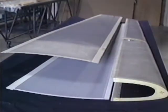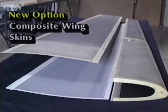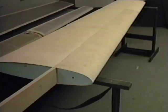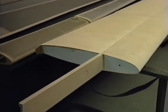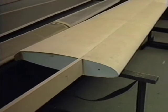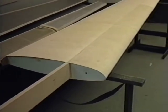A new option designed to reduce wing build time is a set of all-composite wing skins. These composite wing skin panels are pre-shaped and ready for installation. They replace the birch plywood skins of the standard kit and save 2.5 pounds of weight per wing. Structural integrity is unchanged. The wood skins and the composite skins have the same structural strength.